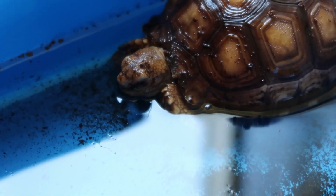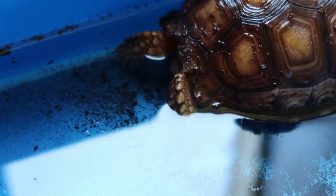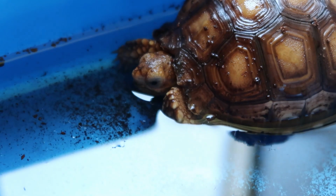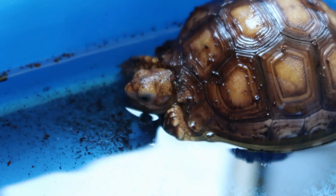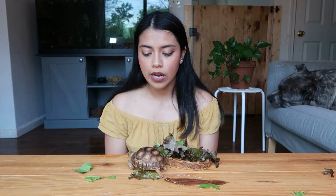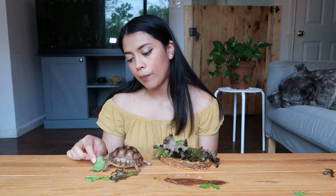While he's soaking for 15 to 20 minutes, I go and spot clean his enclosure, pick up any poop from the day before or any food that he didn't eat, and I refill his water as well. Every now and then I'll add some springtails in his substrate so that they can help out cleaning anything that I may have missed.